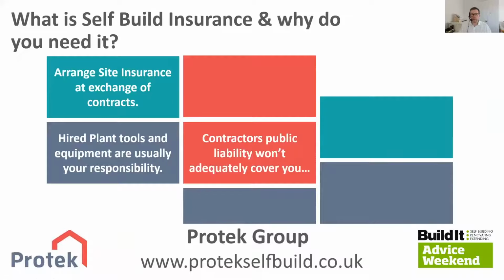Contractors normally have public liability cover. Lots of people turn around to me at trade shows and say, well, they've got public liability cover, so surely I'm covered. No, you're not. If they're not on site and something goes wrong, let's say you have a fire, stuff is stolen from your site overnight, your contractor's public liability is not going to help you at all. It is a waste of time.